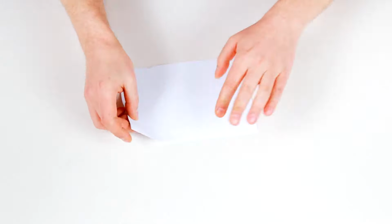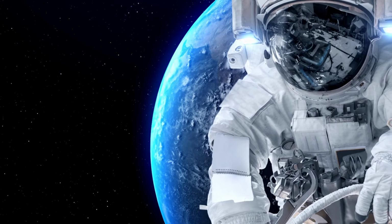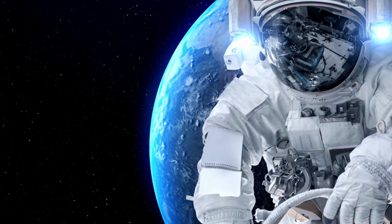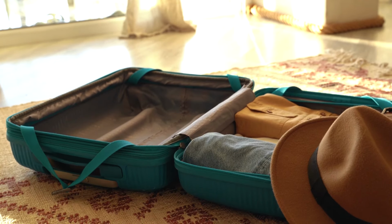Chapter 4. Small but mighty. Fold your socks and underwear like a genius. Let's face it, socks and underwear can take up more space than you think. They're small, but they add up quickly.